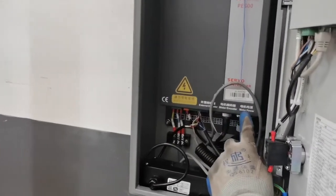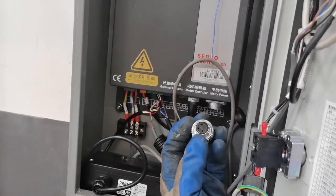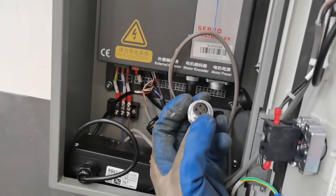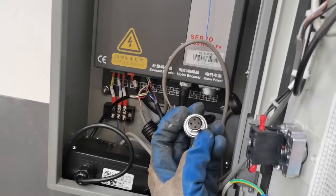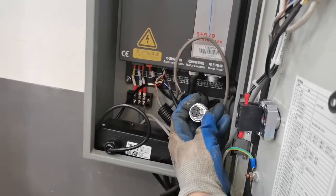Here is the motor power. When we take it off, 1, 2, 3, 4. There are 2 and 3, 2 and 4, and 3 and 4.